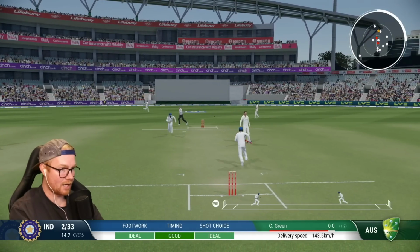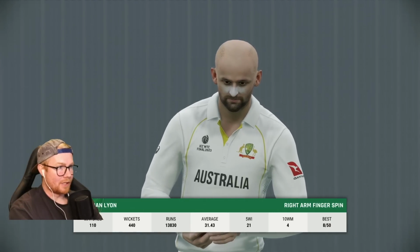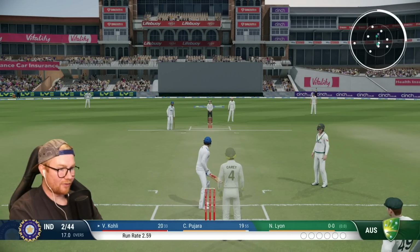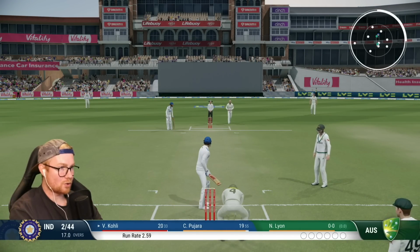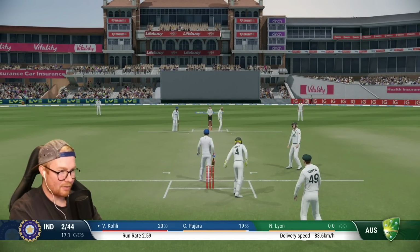Shot straight down the ground. It's going to be just the one. Starkey cutting that one off. Finally seeing a bit of spin here. Nathan Lyon going to roll the arm over. 2 for 44. Pujara 19 of 55, and Kohli 20 of 33. Going to leave that one. Slight bit of turn early on here.